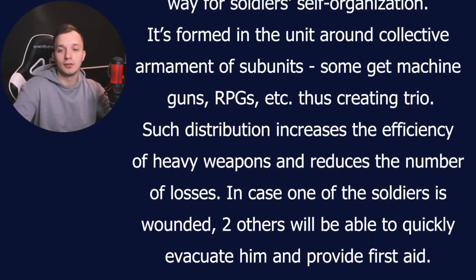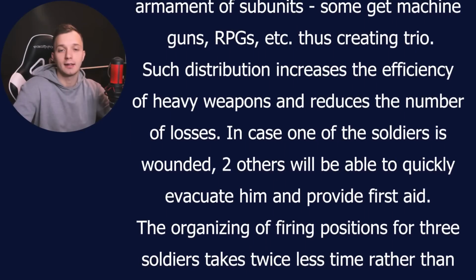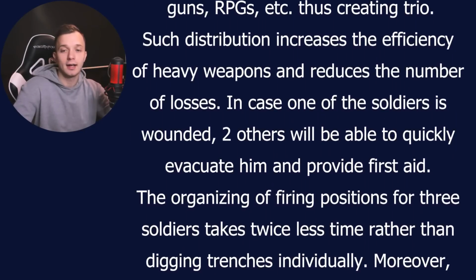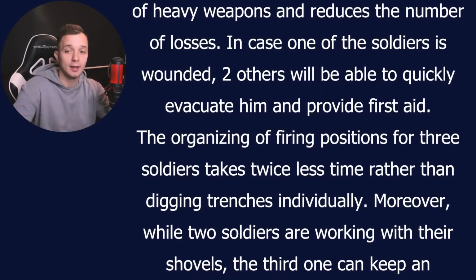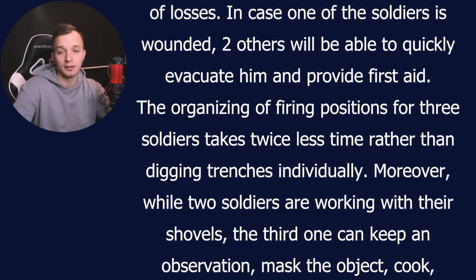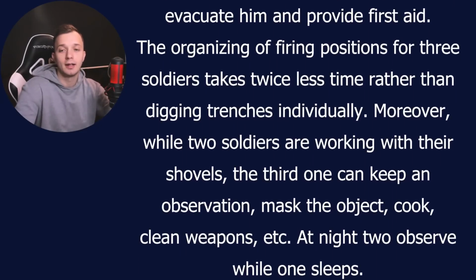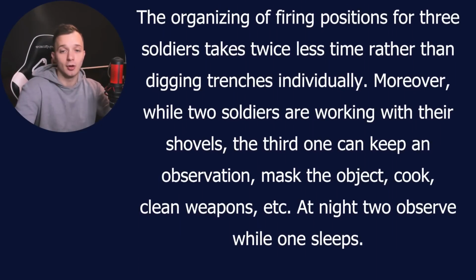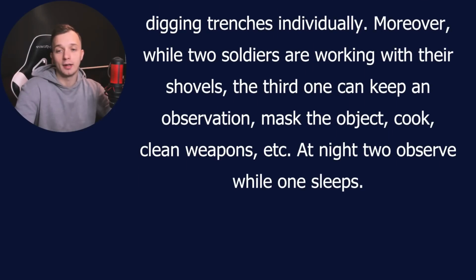In case one of the soldiers is wounded, 2 others will be able to quickly evacuate him and provide first aid. The organizing of firing positions for 3 soldiers takes twice less time rather than digging trenches individually. Moreover, while 2 soldiers are working with their shovels, the third one can keep an observation, mask the object, cook, clean weapons, etc. At night, 2 observe while 1 sleeps.